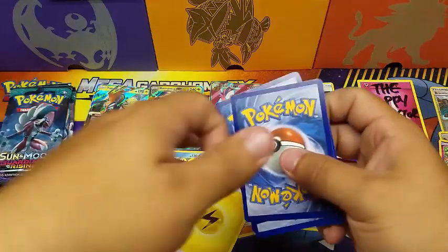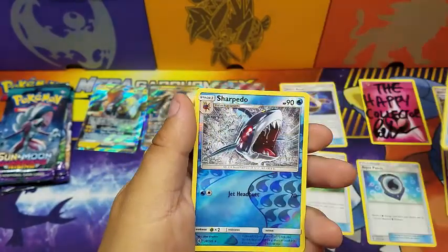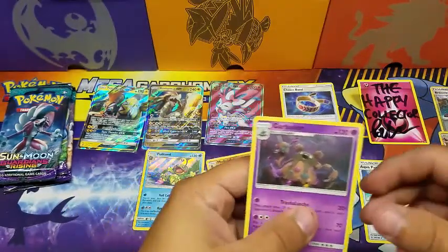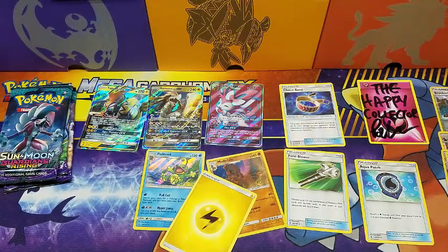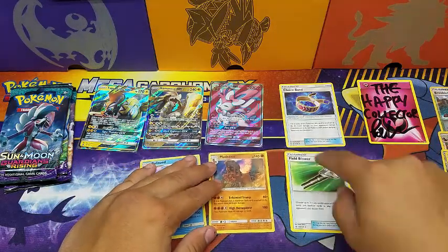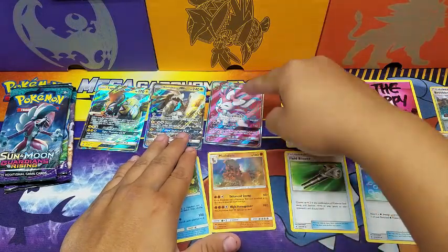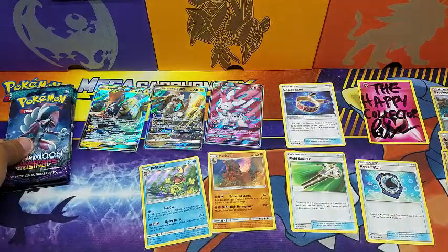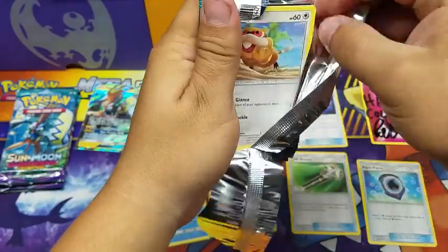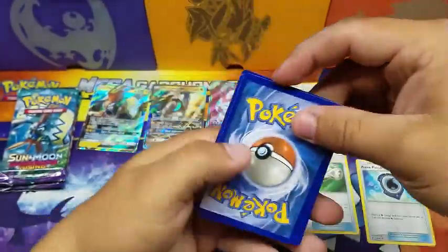Why is it so unlikely, you ask? We got an Aqua Patch, Enhanced Hammer, Glalie. What am I doing? I don't know what I'm doing. Why am I so happy? Why, you ask? If you didn't watch part one, this? That kind? Right there. That's the only hint you're getting. No more hints. You guys need to go watch part one if you want to know why.